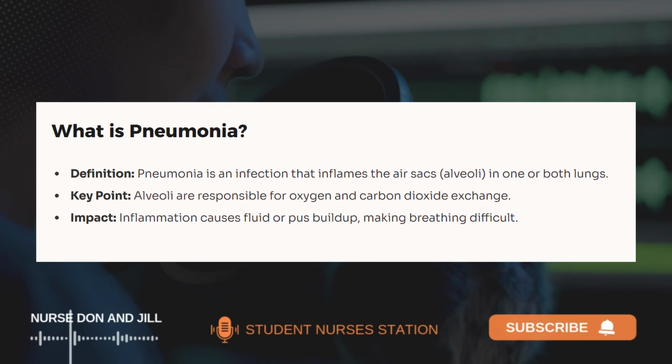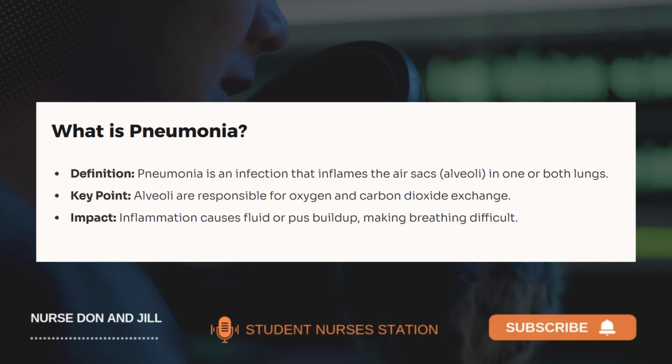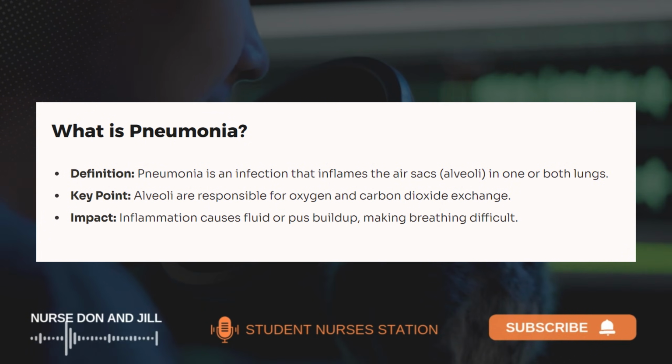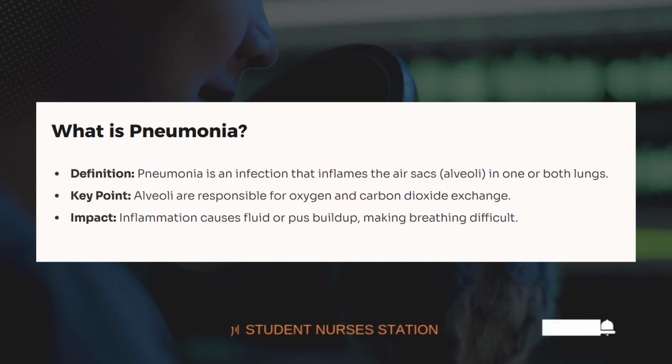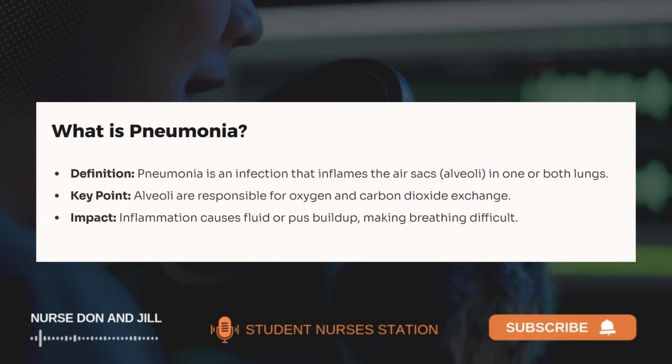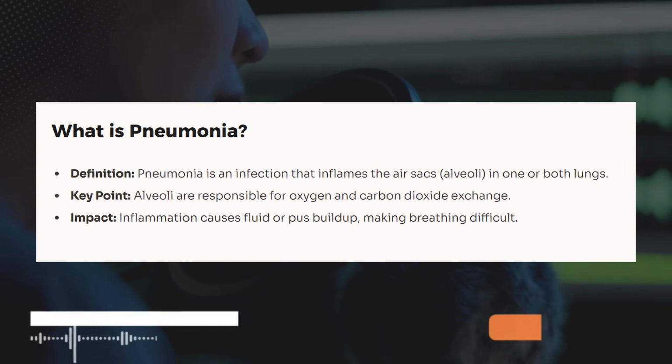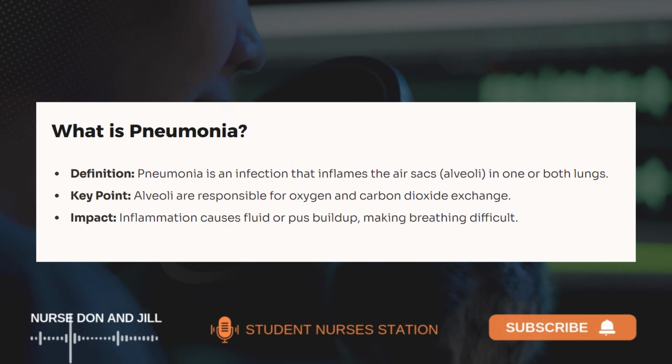So to put it simply, pneumonia is an infection that inflames the air sacs in one or both lungs. These air sacs, called alveoli, are where oxygen and carbon dioxide are exchanged. Think of them like tiny balloons responsible for bringing oxygen into your bloodstream. And when those balloons get inflamed and filled with fluid or pus, it makes it much harder to breathe right. Exactly. That's why shortness of breath is a hallmark symptom of pneumonia. And remember those crackling sounds the nurses heard when they listened to Mr. Smith's lungs? Right. That's the sound of those alveoli struggling to function properly.